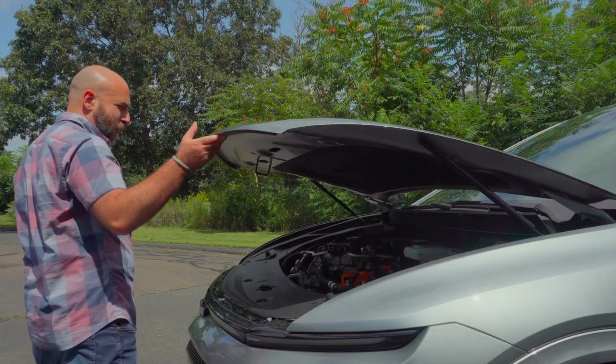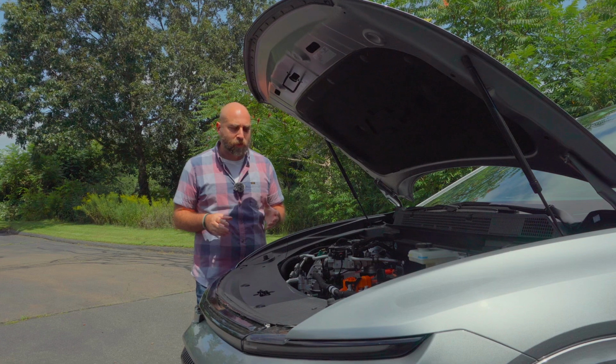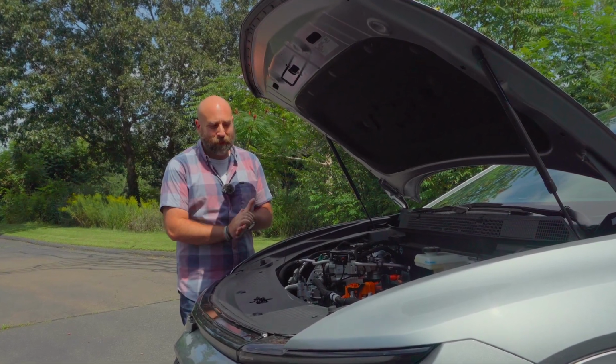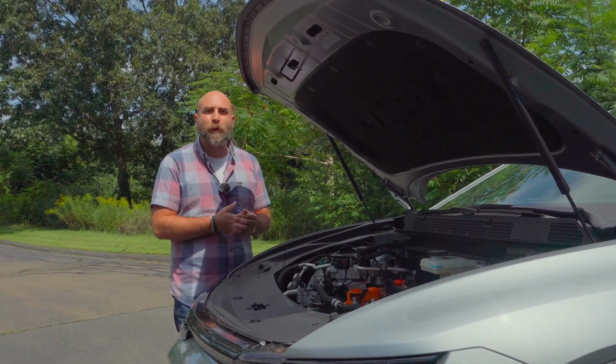Under the hood here, we don't have a frunk. It's just kind of the way Chevy packages things. They don't typically put a frunk in. So if that's a deal breaker, then this is the end of the road. But honestly, it's not a deal breaker for me. It probably isn't a deal breaker for most people.